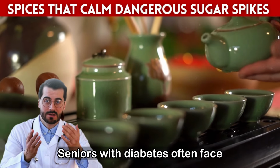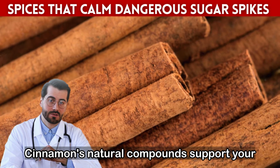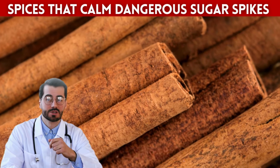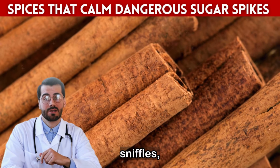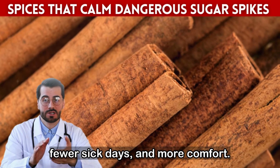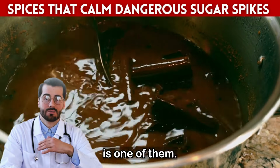Seniors with diabetes often face slow-healing cuts or frequent colds. Cinnamon's natural compounds support your immune system, giving you that extra shield you need. Imagine going through winter with fewer sniffles, fewer sick days, and more comfort. Nature gave us tools, and this spice is one of them.